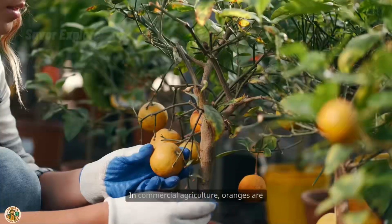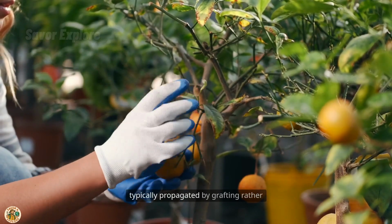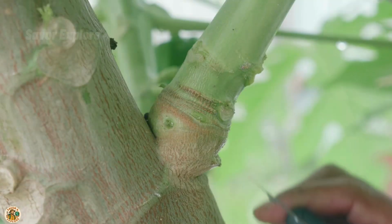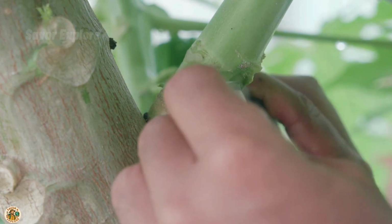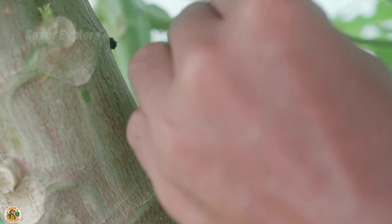from the start. In commercial agriculture, oranges are typically propagated by grafting rather than seeds, as grafting allows faster fruiting, consistent quality, and higher yields.